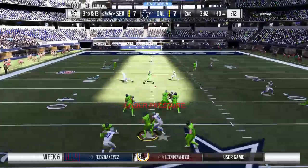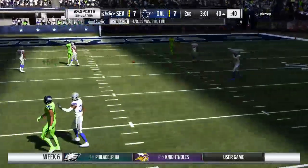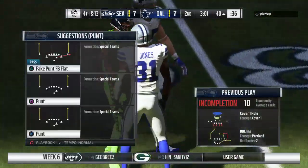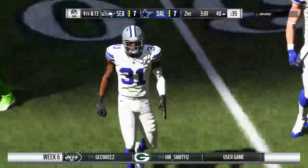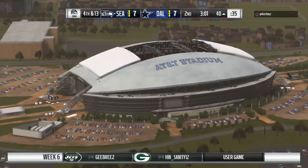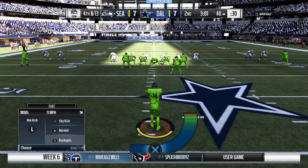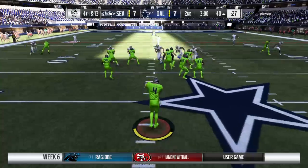From the shotgun, Wilson. A bullet throw, but incomplete. Not only was the call spot on, how about the execution of that defense right there? Zone was absolutely locked up tight. He was trying to force it in there on 3rd down. But if there's a time to force it, he felt like he needed to make a play, right? Yeah, exactly right. 3rd down, you got to try and find something. There's nothing available there for him.